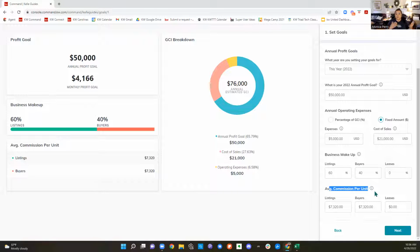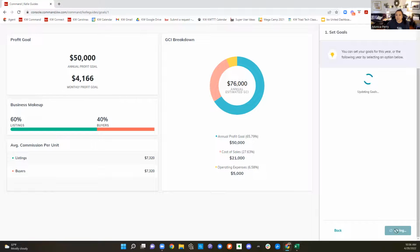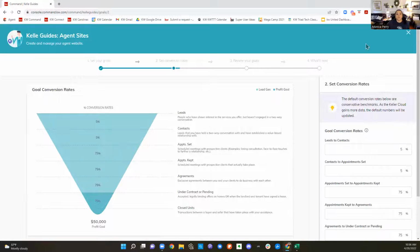As your business grows, you'll be able to see what your average commission is, but just put a general number in there. Maybe put it at 6,000 if it's just that prices went up so much. I adjusted up. Then you'll click next. There we go. So here are those conversion rates, again, taken from the Millionaire Real Estate Agent.